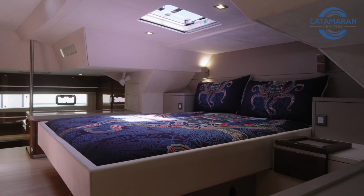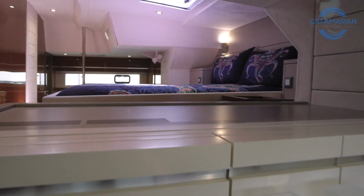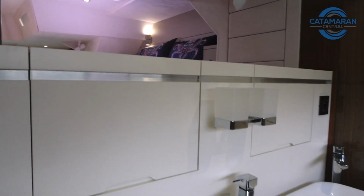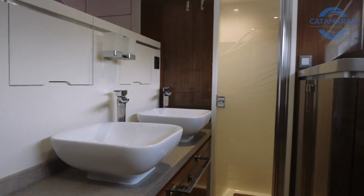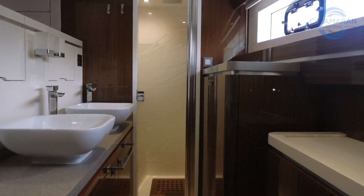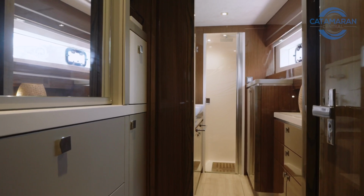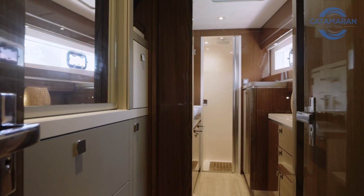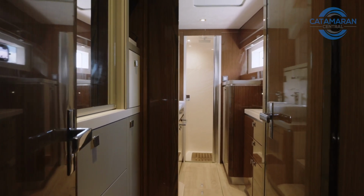A couple steps from the sleeping quarters brings us down to the owner's stateroom head. First thing you'll see on the inboard side are his and her sinks with vanities that also have integrated storage built into the space, just making it feel even larger than it already is. Continuing aft in the starboard hull, we'll see there's additional storage both on the inboard and outboard side, as well as the factory installed washer dryer combo unit.